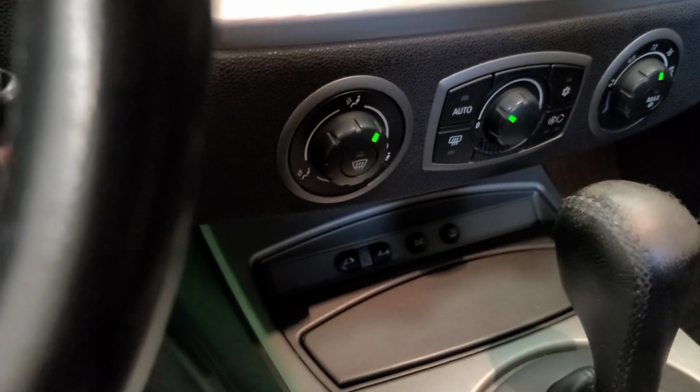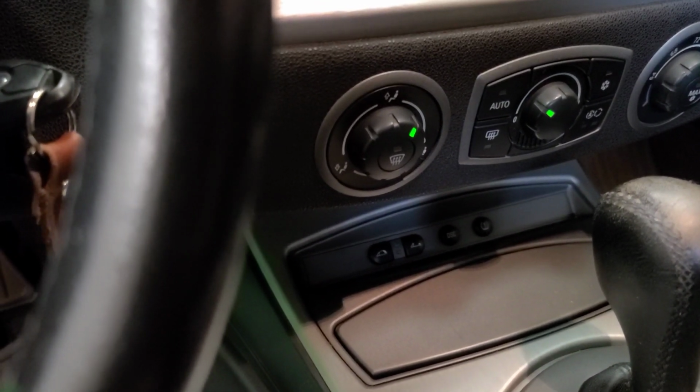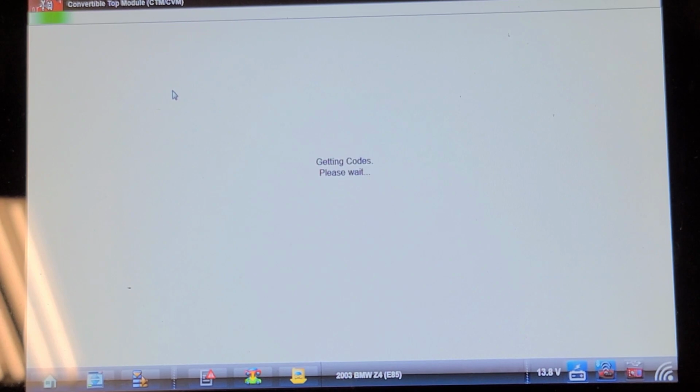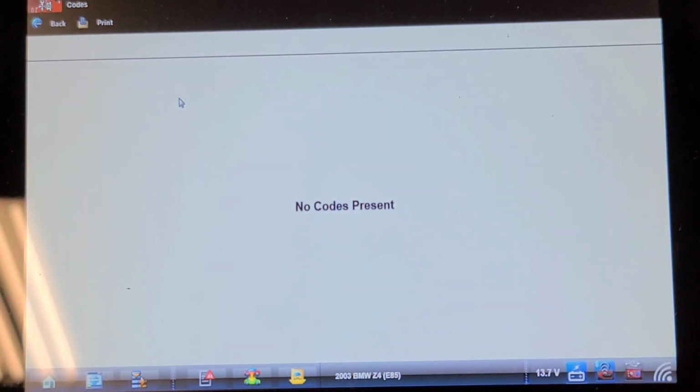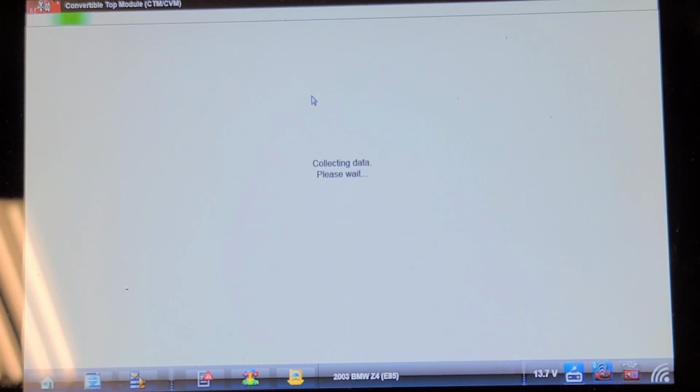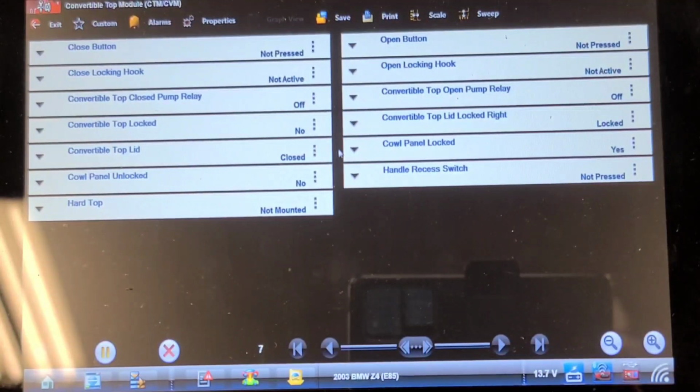So first thing we're going to do is scan it and see if we have any codes, and check the status of some of the data parameters. So I've already ID'd the vehicle. I'm checking for codes. No codes present. So let's look at some data and see, I'm specifically wondering about that safety switch. Close button, open button, close locking hook not active, open locking hook not active, pump relay off, cowl panel locked, yes, cowl panel unlocked, no.